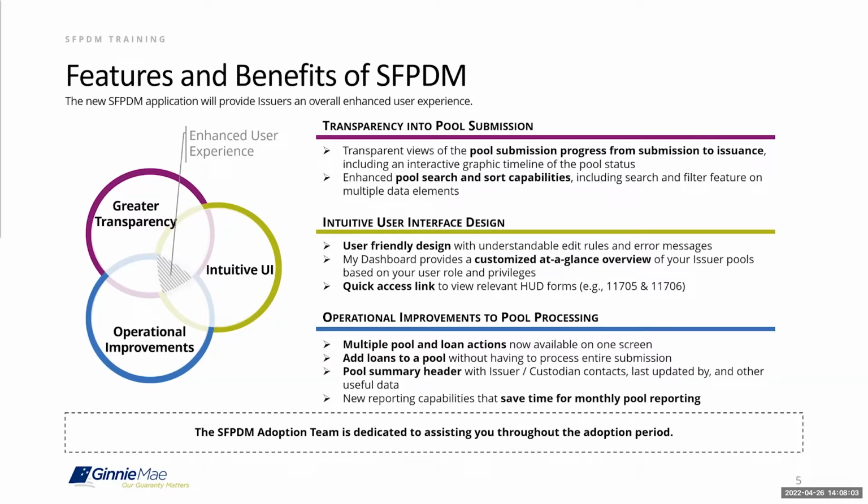So there is on My Dashboard a customized at-a-glance overview of your pools. It's based on your role, whether you are a basic user or an authorized signer, but it definitely gives you an at-a-glance view of what you need to know. And there's also a quick access link to some of the relevant HUD forms that you may be looking for as part of your pool issuance. So that 11705, 11706, there are quick access links to get you there.